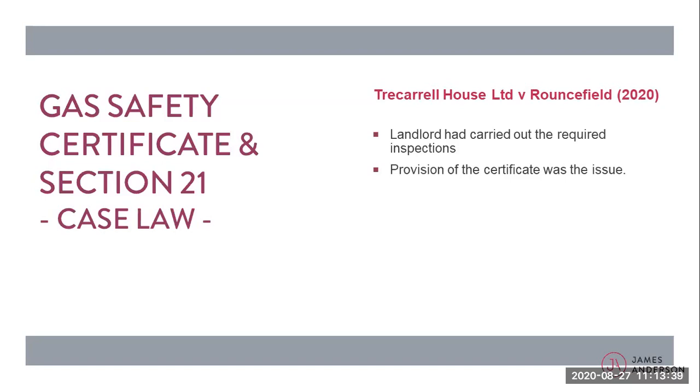So what happens then if there wasn't a gas safety certificate actually carried out in the first place? Because what we're saying here is there was one, but it just wasn't given to the tenant. So if there is no gas certificate at all, what does that mean? Well, unfortunately, as you've probably already guessed, the section 21 would have been completely invalid. The lack of a gas certificate in itself is pretty serious. So yeah, no certificate, invalid section 21, and you won't be able to serve notice effectively on your tenant, okay?